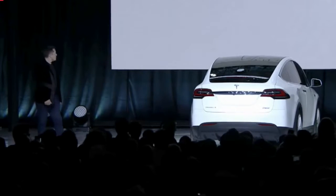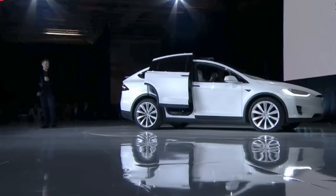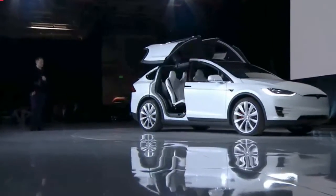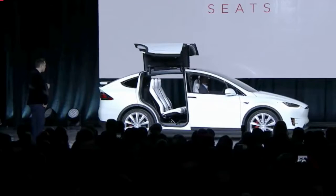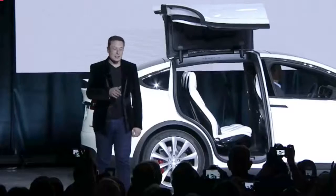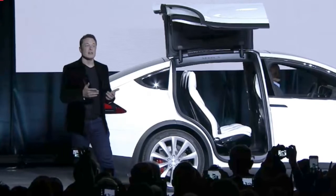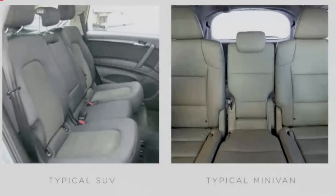All right. So let's maybe talk a bit more about the second row seats. Normally second row seats in a car don't get a lot of love. So let's show you what second row seats typically look like in a car. That's sort of what second row seats normally look like. But particularly when you open something and it's silhouetted as it does with the Falcon Wing door, it tends to create a halo around the seat.